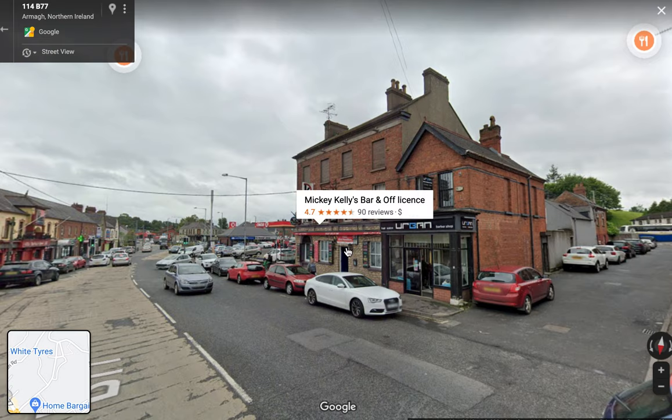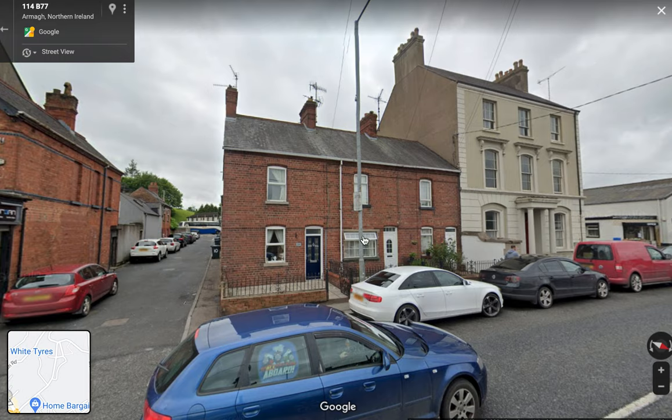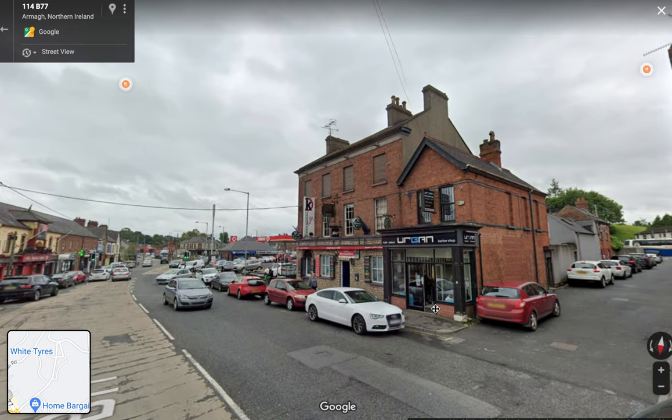There is none. Where's the car park for this business? There is none. Where's the car park for the people living here? There is none. This is how streets used to be built for centuries. They weren't built behind car parks. They were built on the street. The building comes up to the footpath. All the way up to the footpath, and you walk into the building from the street.